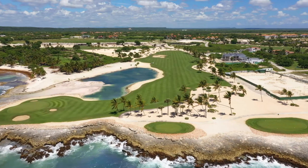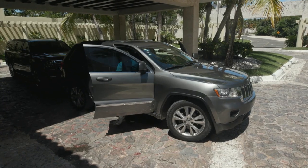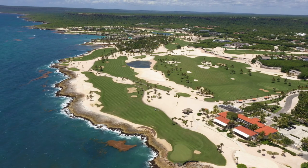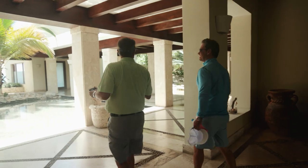Here we are. Beautiful. This is Punta Espada. It was opened in 2006. 18 hole, Jack Nicklaus signature. 9 of the holes are in front of the water. This is incredible.